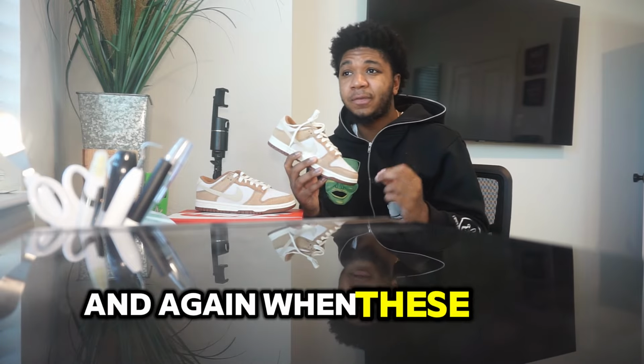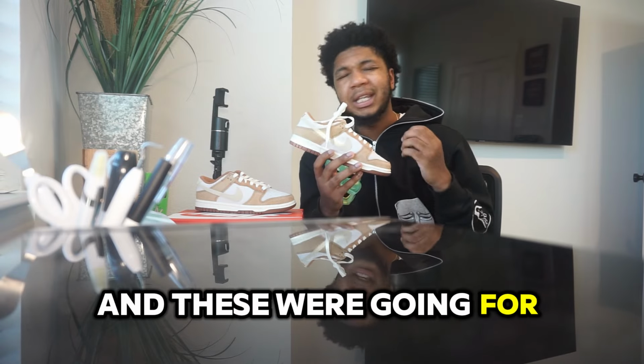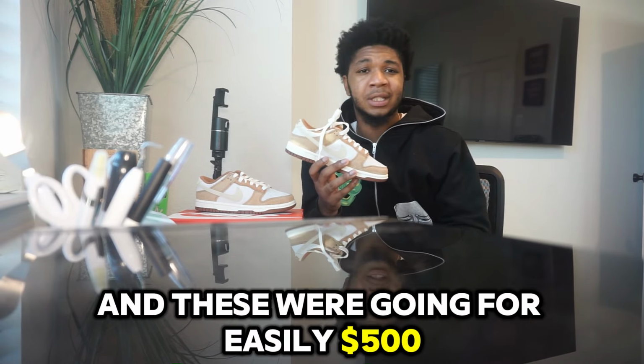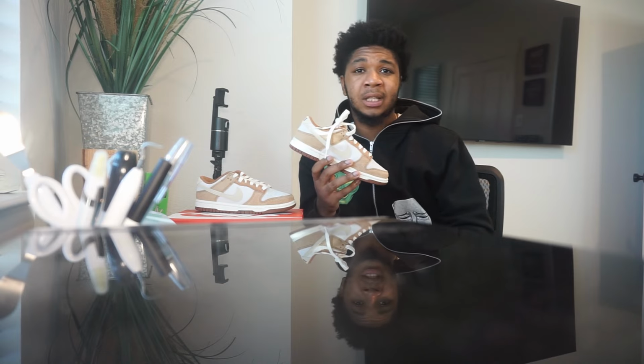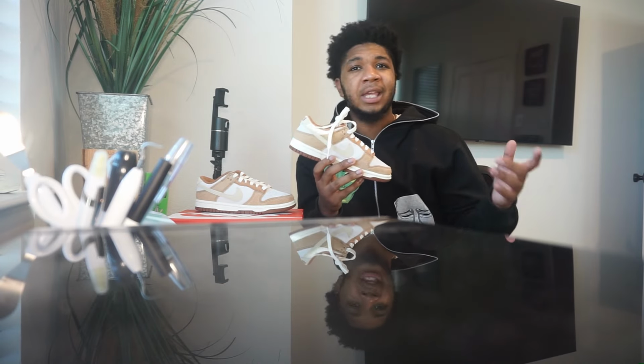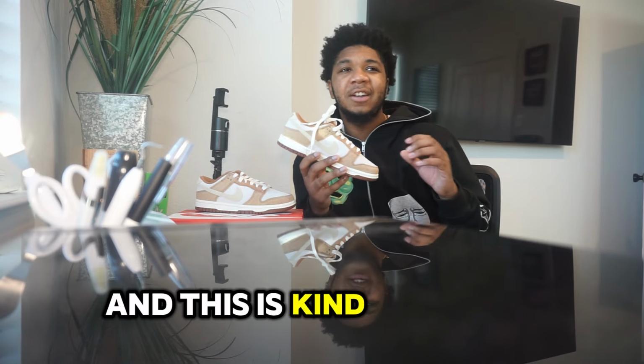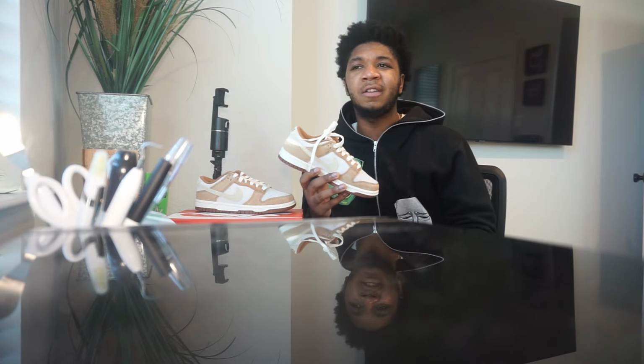And again, when these first originally came out, dunk hype was at its peak, and these were going for easily $500. And I was at work. I worked at this department store, and it's like 30 minutes from the Nike store that drops the shoes. And I was kind of in this group, and this is kind of when my group was being on some stuff, bro.